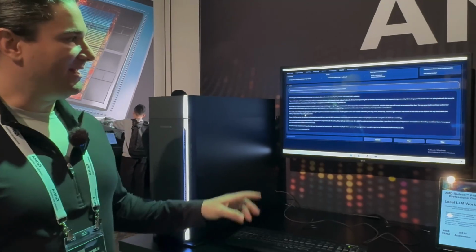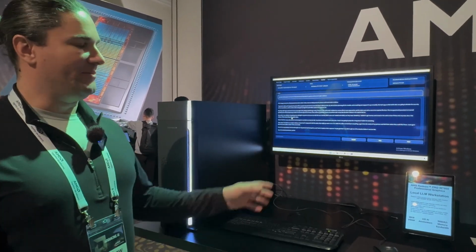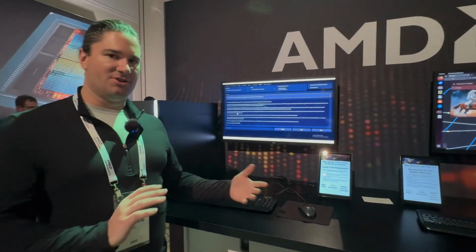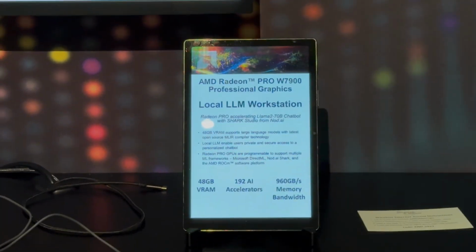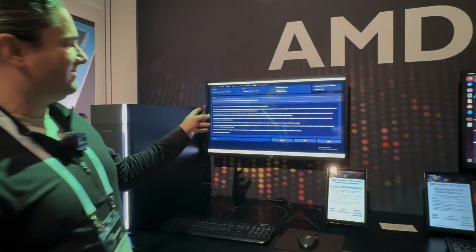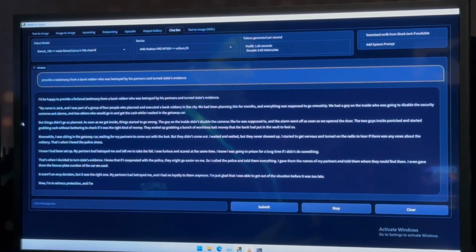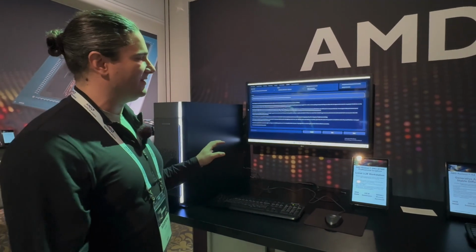So the second demo we have is showing off our Radeon Pro workstation graphics cards. The main difference between the consumer side and the pro side is the larger VRAM we have. So this is the W7900 with 48 gigs of VRAM. And what that means is you can put a larger model on the PC. So here we're running Llama 70B, which typically would need either lots of GPUs or run in a data center, but you wouldn't be able to run it locally.